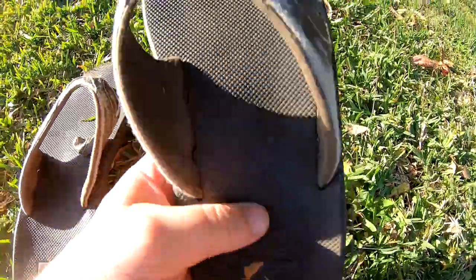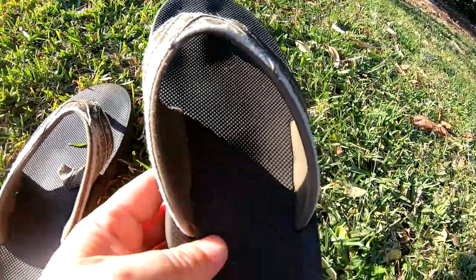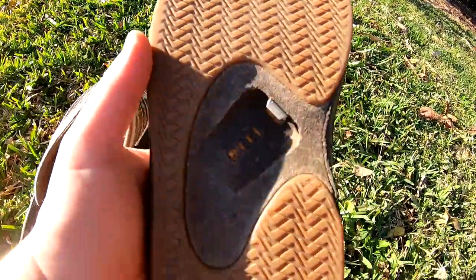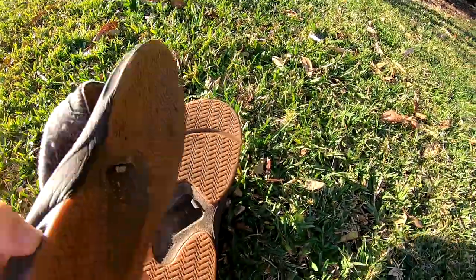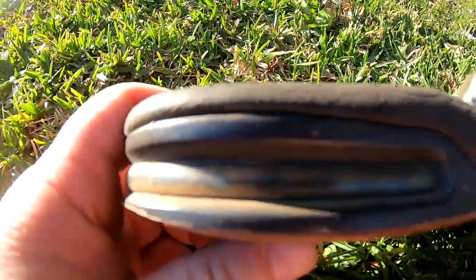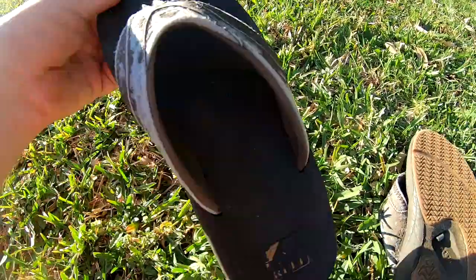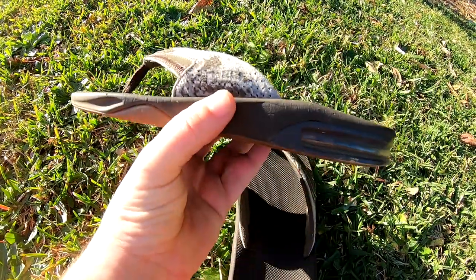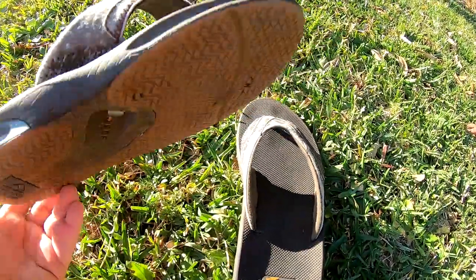Same with this side. I got a few impressions there of my toes, but not too bad for 18 months of use. Obviously, I'm not wearing them in the winter, so take 6 months off that, or longer. And there you go. The Reef with the air gel at the back all the way around. You get these from all the popular surf shops, City Beach, and all the decent shops carry this brand.